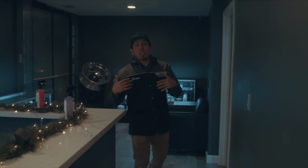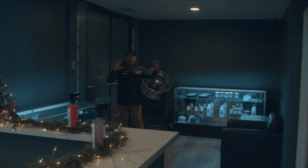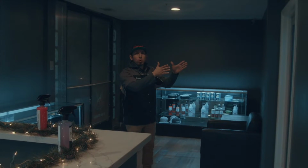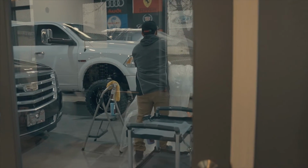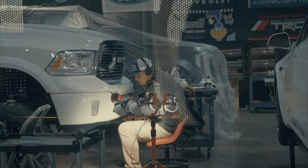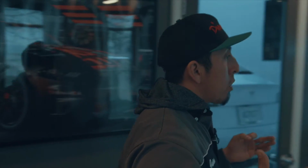So my vision for this was, as soon as you walk into this retail side, or the front, you have these glass doors. So you can see straight into the shop, you can see what we're working on, what we're doing, the products that we're using. And that was the whole vision with that, building all this. It took a lot of late nights. It took a lot of work in order for it to be what it is today.